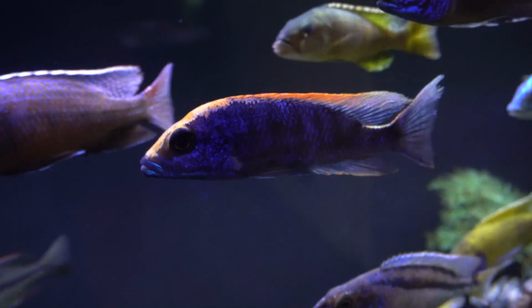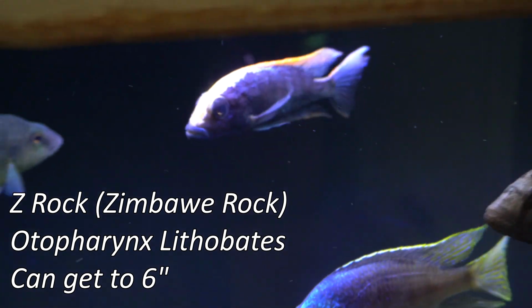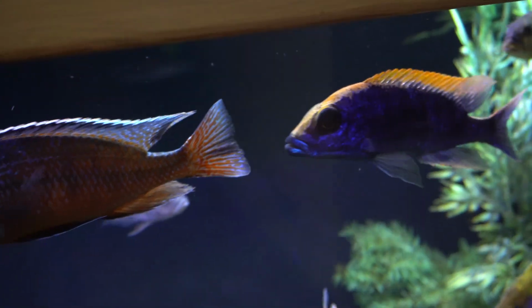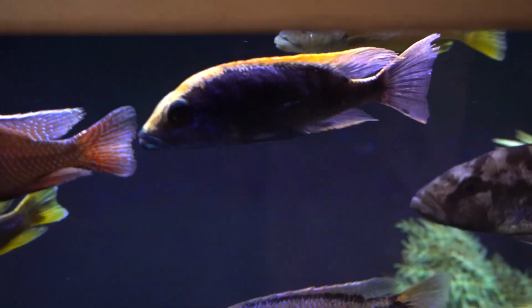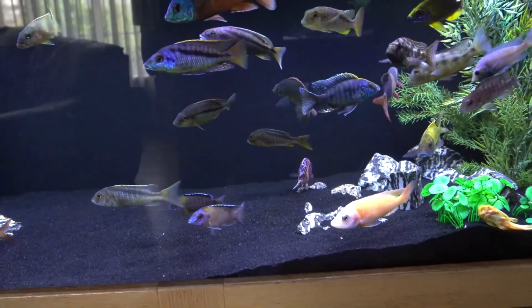The first fish that's actually on the list is a Zrock. This is one of the first cichlids I ever acquired, and he's still kicking. He's been through a lot with me, and he's still hanging out. A bit of an anomaly with an orange blaze, a bit of a yellow orange, and some black in his dorsal. Probably a hybrid, but a Zrock. My Zrock has turned out to be very docile.